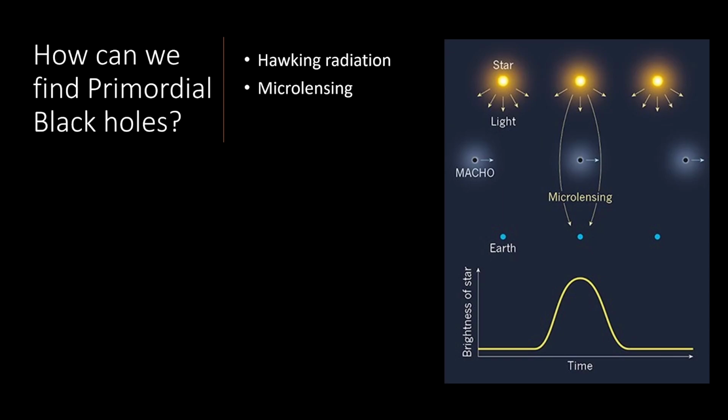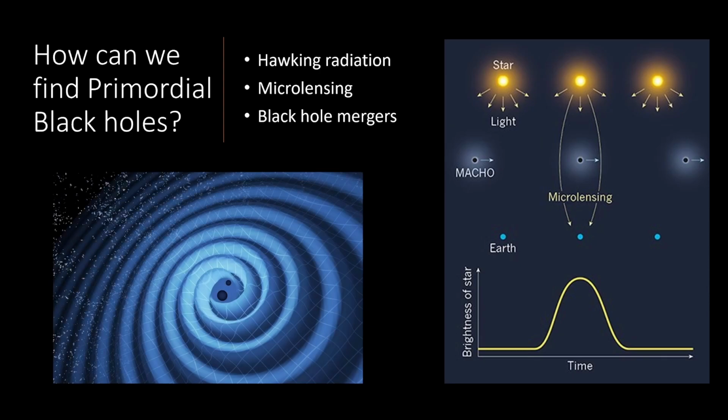Lastly, if black holes merge, they produce gravitational waves. This made quite a wave when they were first measured in 2015, a full 100 years after Einstein predicted them. If we were to measure gravitational wave signals that could not have come from stellar black holes, this could hint at an exotic, maybe even primordial origin.